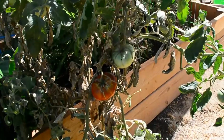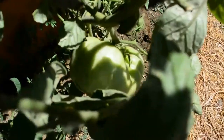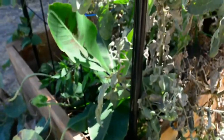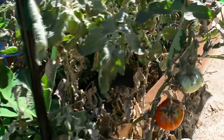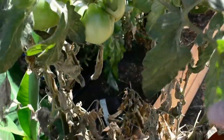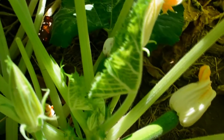This tomato plant looks like it's seen better days. I actually picked 3 big hornworms off of my plants yesterday. And look at how huge this tomato's getting. Oops, leaf got in the way. But it's huge. Banana plant peeking through over there. But still got some tomatoes ripening, so that's good. Got a couple more small zucchinis back there.